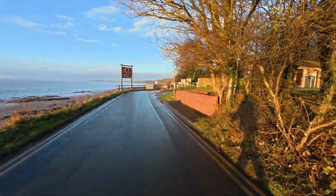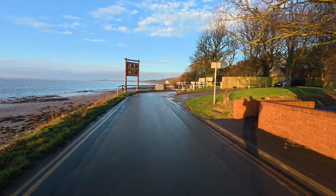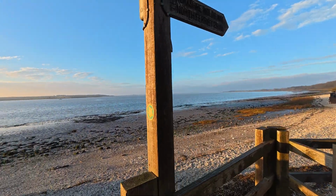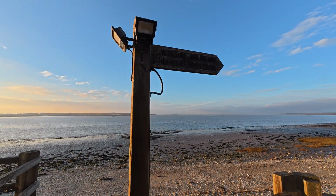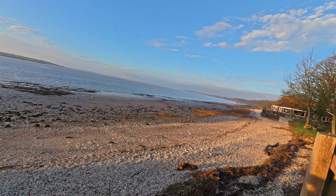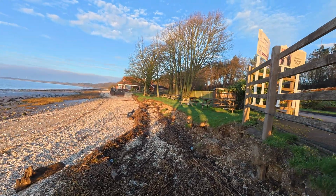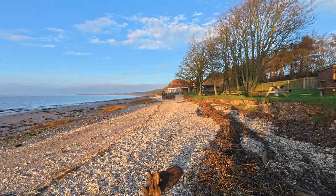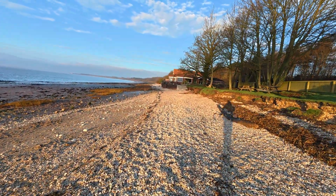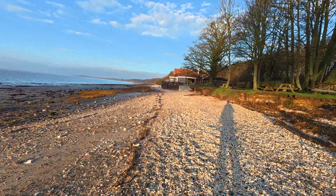So along here we go onto a path. There's the acorn sign depicting the National Trail. Yorkshire Wolds Way, North Ferriby, 2.5 miles. Seems to go onto the beach here. Luckily it's not muddy, unlike at North Ferriby where it is always muddy.